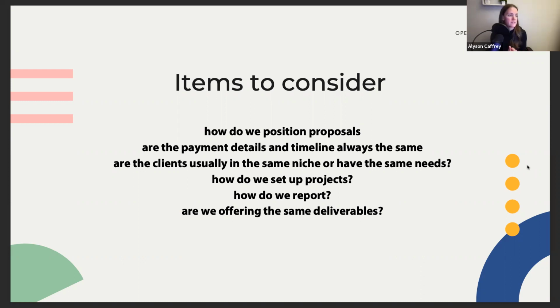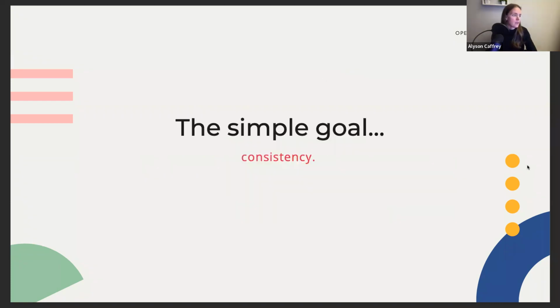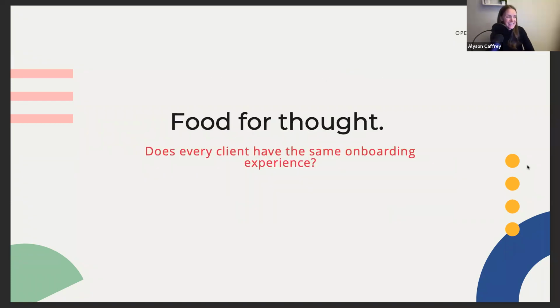And are we offering, again, the same deliverables, right? We want to make sure that payments, administrative setup, all that stuff administratively is the same, and that the deliverables of the projects are the same. One simple goal, again, consistency.